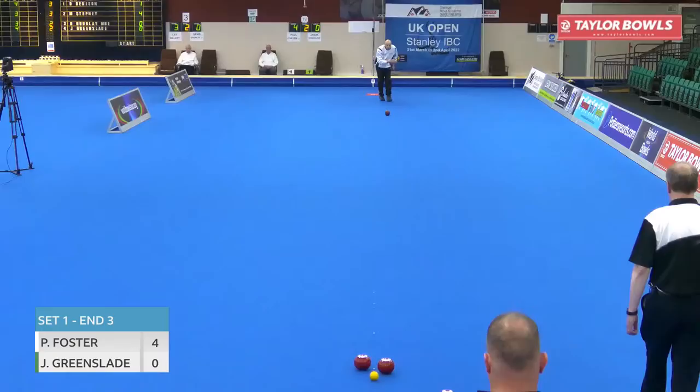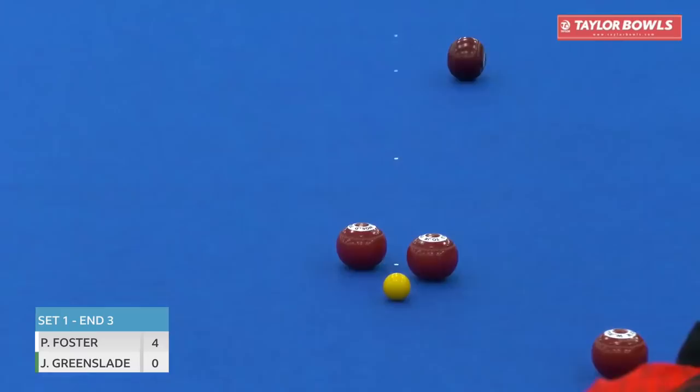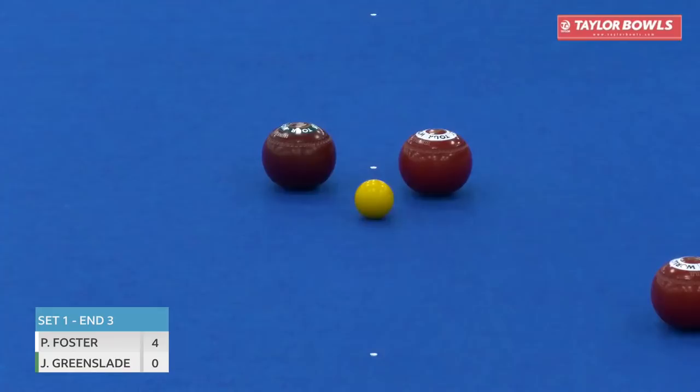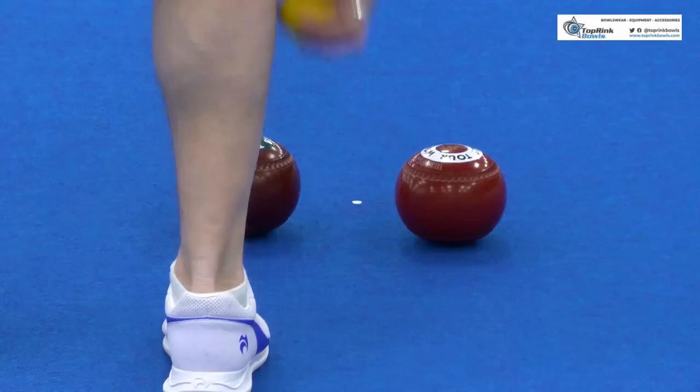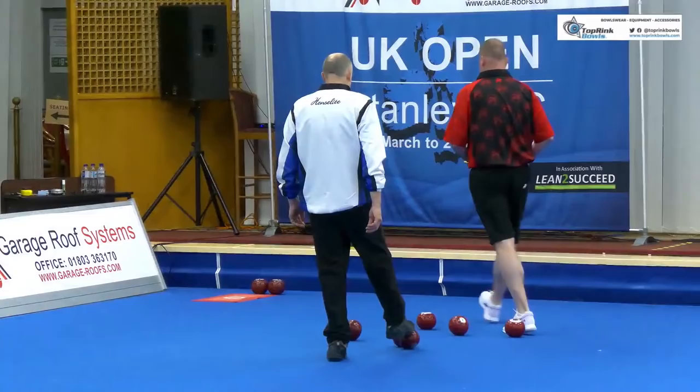Not as quick, but he's just trying to dump it, isn't he? Yeah. He's made contact, nice split on the bowls. That's a good bowl that. Still one to pull. Good saver. Score is 5-0 after three ends.